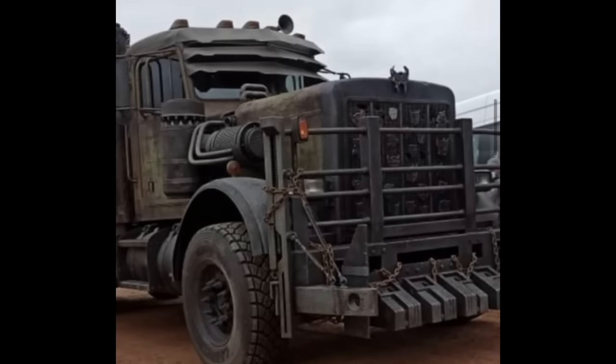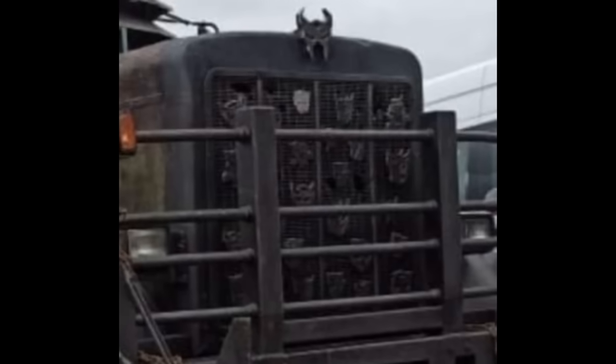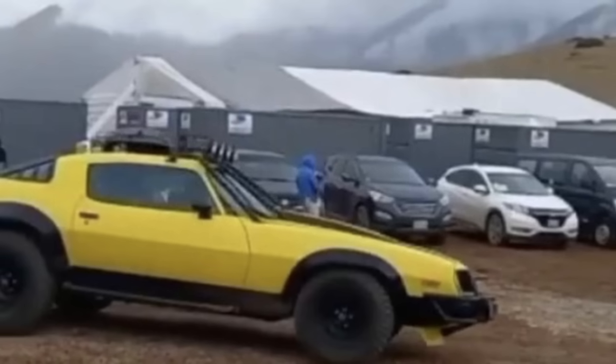This is basically SCOURGE, aka what evolved into what would be a Nemesis Prime. Really quite interested to see all these badges on the front. Are these his hit count? Is this his body count on the front there? Because that'd be quite cool.